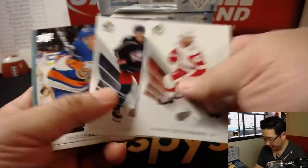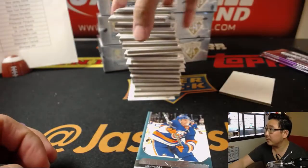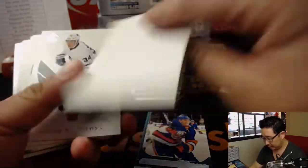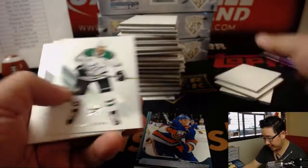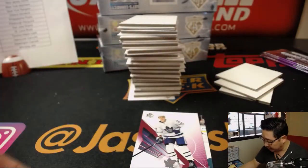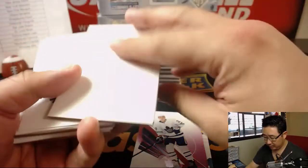All right, here we go. Good luck, everybody. We'll breeze through these guys. We'll save these parallels. I'll sleeve those up in a second so they'll get top loaded before they get sent out. A lot of these blank cards.